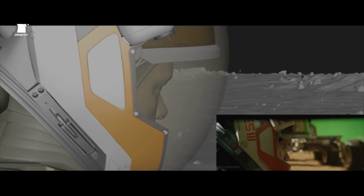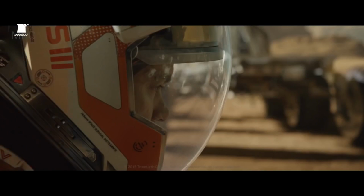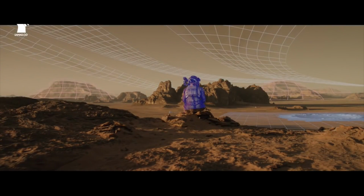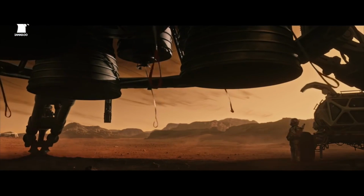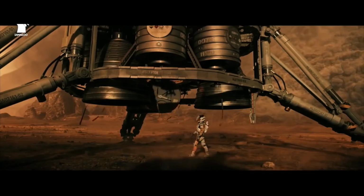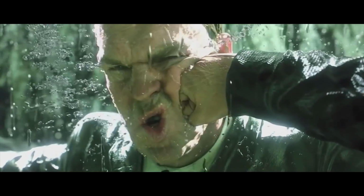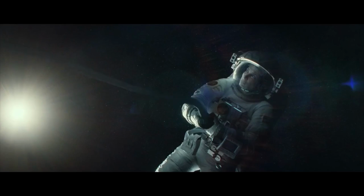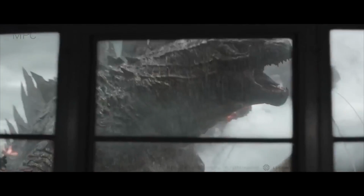This is why filmmakers and studios prefer to use visual effects using computer-generated images or CGI to fulfill the images inside a director's or DOP's head. Visual effects are made famous by popular movies such as The Matrix, Gravity, The Martian, Godzilla, and many others.